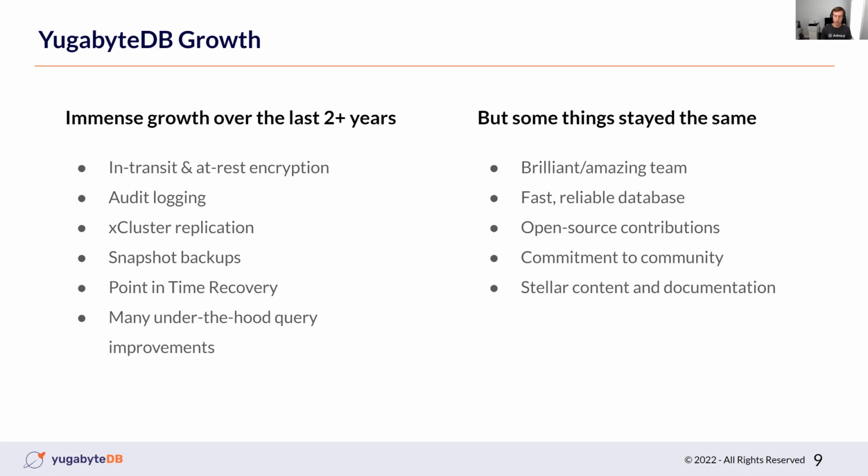They have open source contributions, and along the same vein, they have a great commitment to the community. This free conference is a testament to that, as well as their weekly webinars and all the content that they produce and all the great documentation that they have to document all these features and make it easy to get on board and understand what's going on.